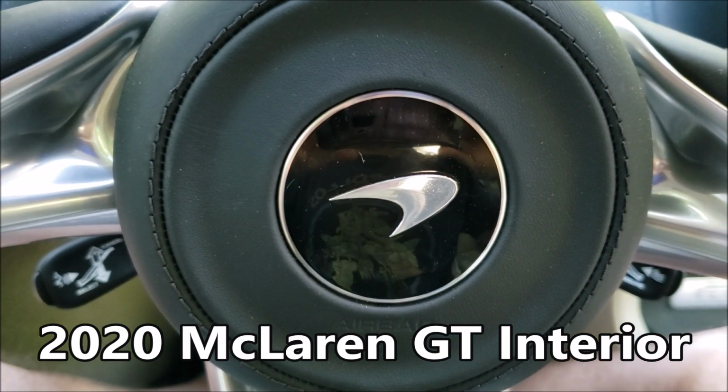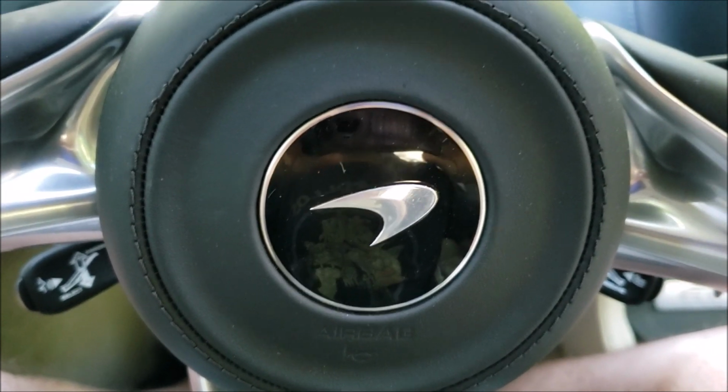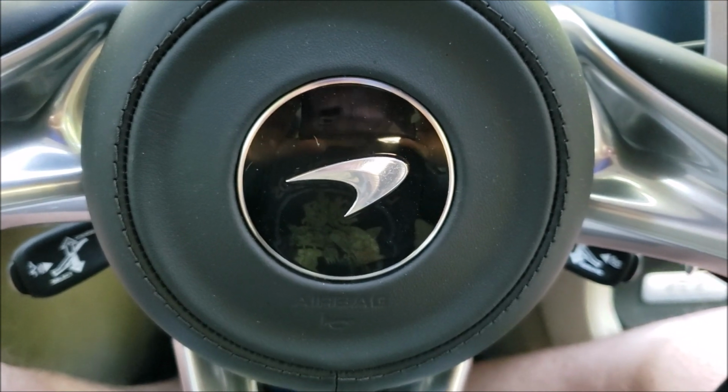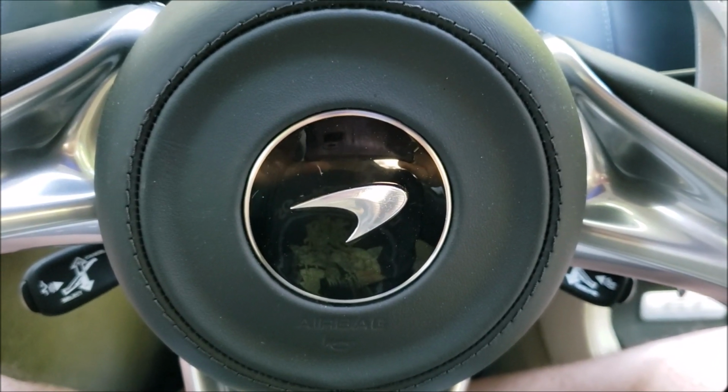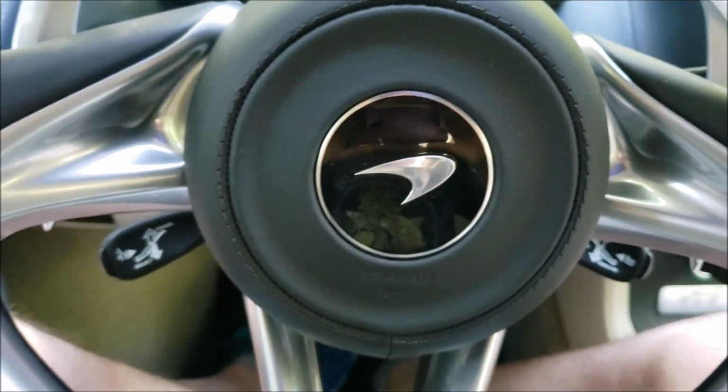I'm going to do a little bit of a deeper dive here on the interior of the McLaren GT. This is McLaren's new 2020 model that focuses a little bit more heavily on luxury and a little less on track performance.